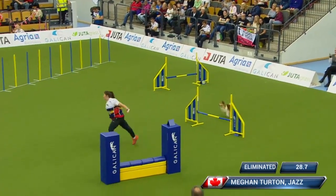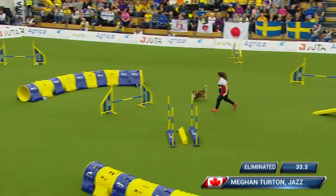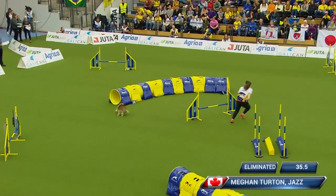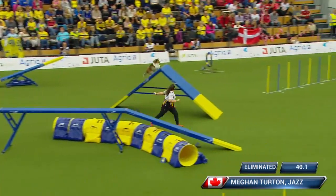Very nice turn there. No hesitation going up on the dog walk. Oh, she makes a beautiful line from the dog walk onto 13. Yes. One of the nicest we've seen so far.